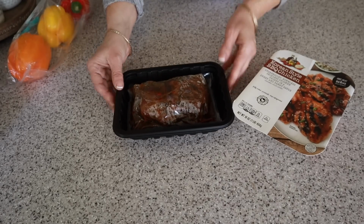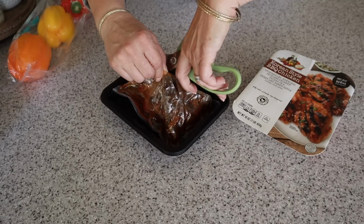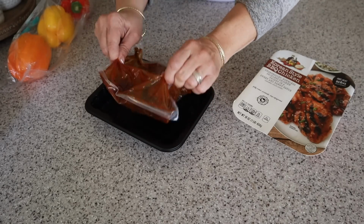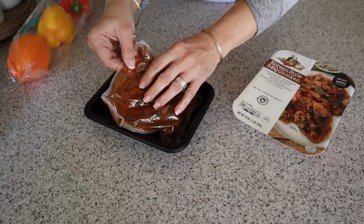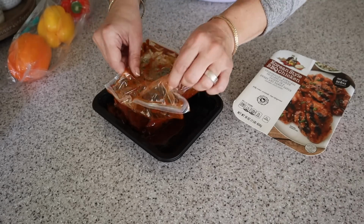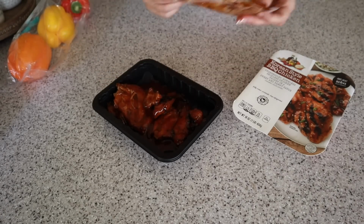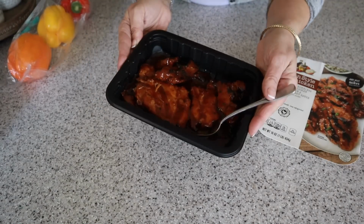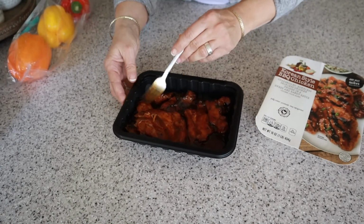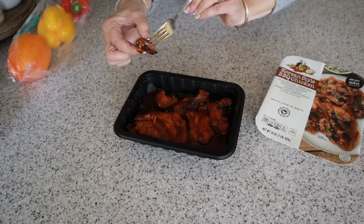Here is the Korean chicken that I just heat up in the microwave for about 3 minutes. It smells really good. And then I like to dump it in a little container. That looks good. This is how much chicken you get from the container. So 2-3 servings, depending on what you're serving it with and how many you're feeding. I'm going to try a little piece here too. Let's see how good it is.